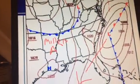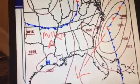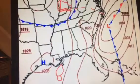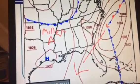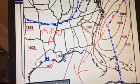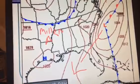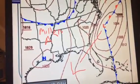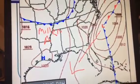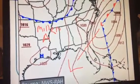So we have to first understand how these storms happen. And this is a Miller-A storm. Notice I have an L at the bottom here. Let me back this up. And it comes across Florida and then comes off the Carolina coast. That is called a Miller-A storm. Miller-A storms start along the jet stream in the Gulf of Mexico and ride up along the coast. These types of storms can cause major snowstorms like the 1996 superstorm that occurred with over 30 inches of snow.